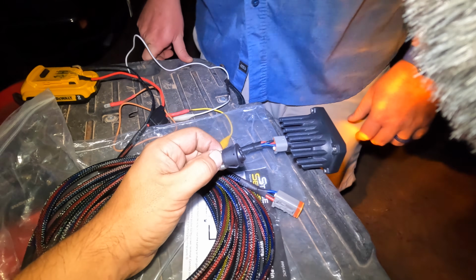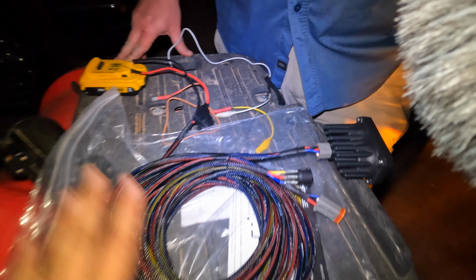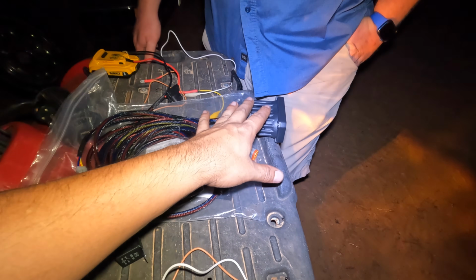So pretty easy to just take that puppy off and swap it over. Fuse protected, obviously, so you have full circuit protection, and it's a pretty lengthy harness, and it's pretty beefy, but again, the power that these things put out is pretty exceptional.